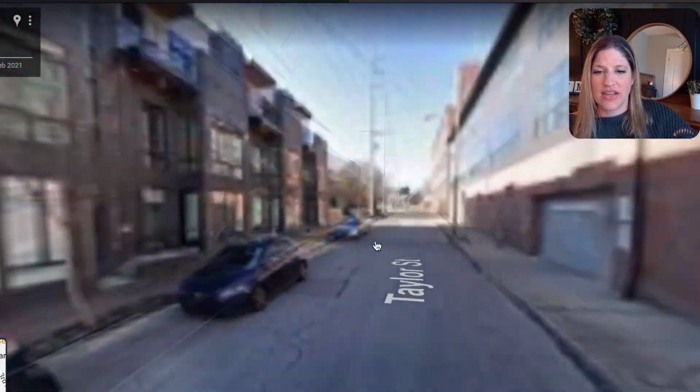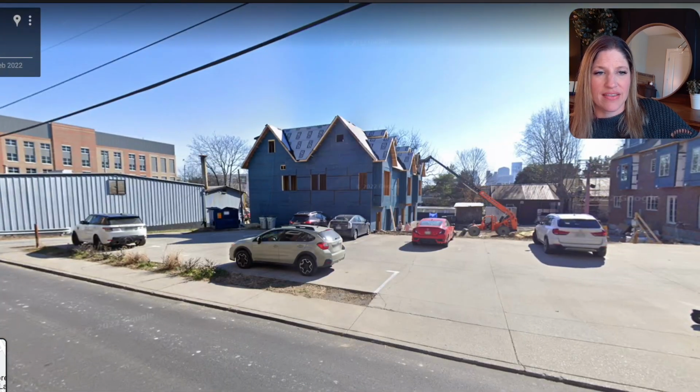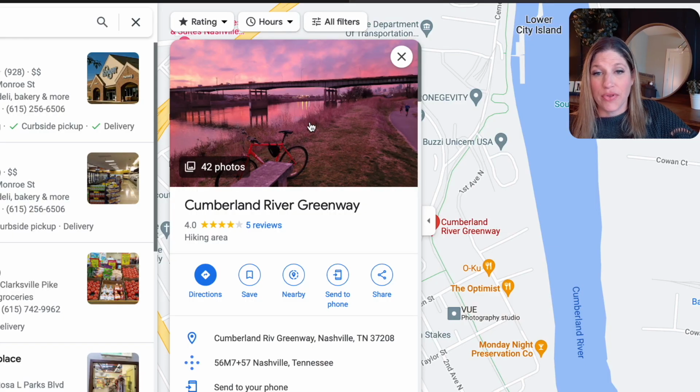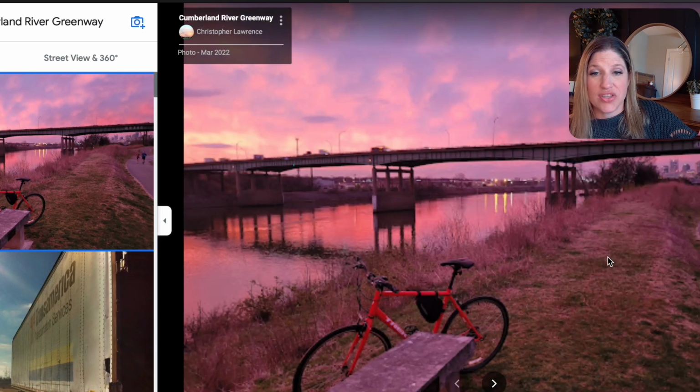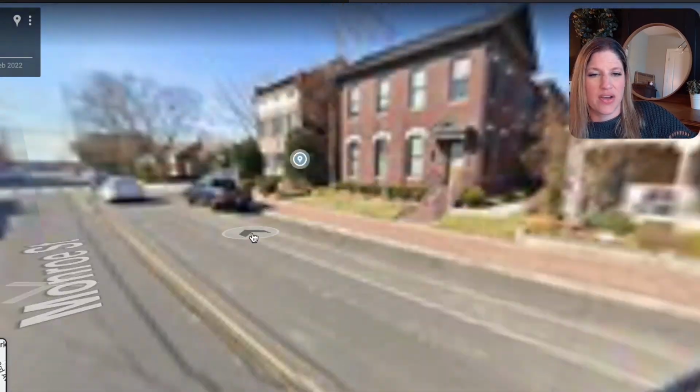Just taking a look down some of the streets, you can see that there's going to be options for condos. They're also doing a lot of new building for townhomes and things like that. You've also got access to the Cumberland River Greenway right here, which is just miles and miles of bike trails. And as you can just see, there's a lot of charm down here in this area.